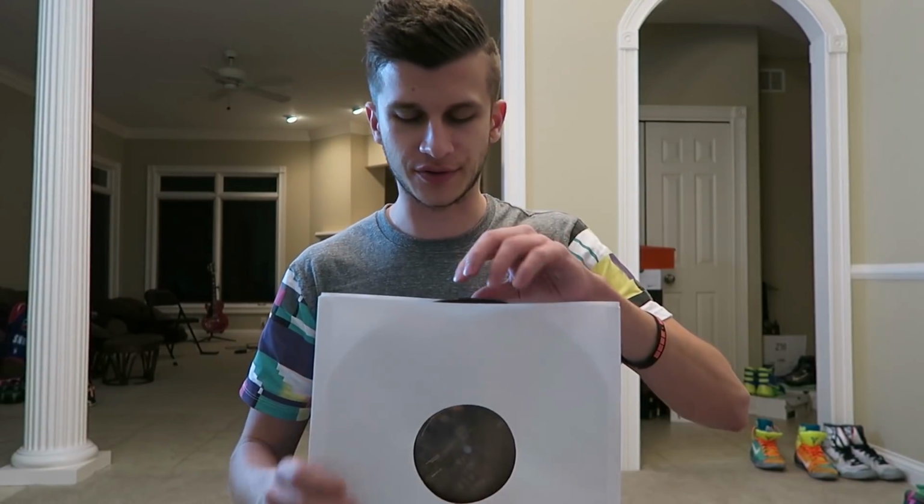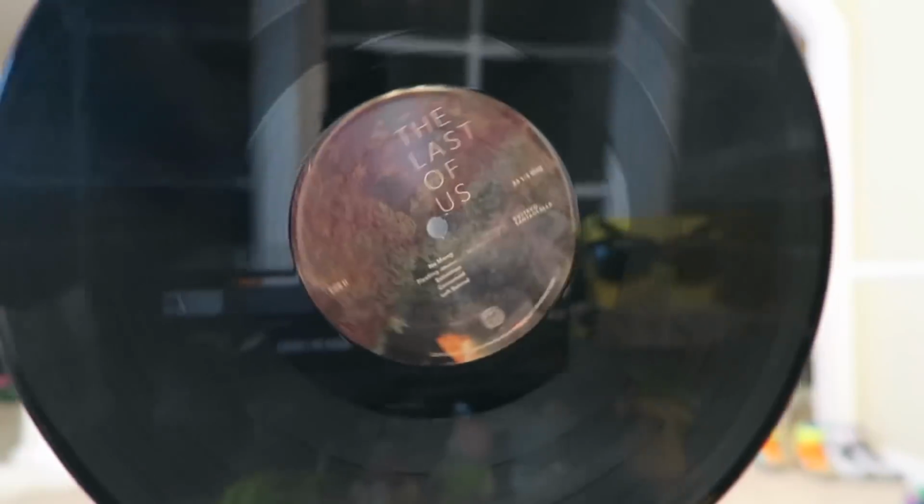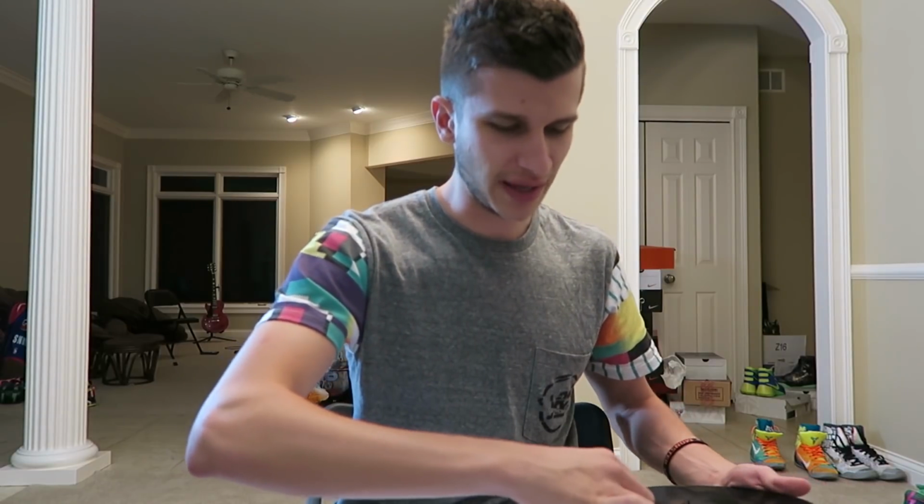We'll just take this one out, or not the disc, the vinyl. I don't even know how you're supposed to hold these things, but it's okay. And it says The Last of Us, and then it tells you original soundtrack, and it has the different track listings, and you can see a huge reflection. But I thought these would be pretty cool to display in some way.